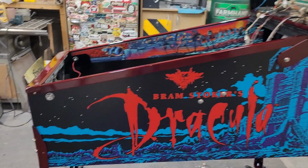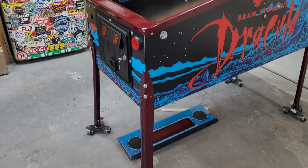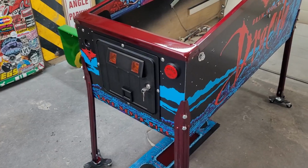Partially assembled. This is the sexiest Dracula I've ever seen in my life. Dave Flinton will be a happy customer.